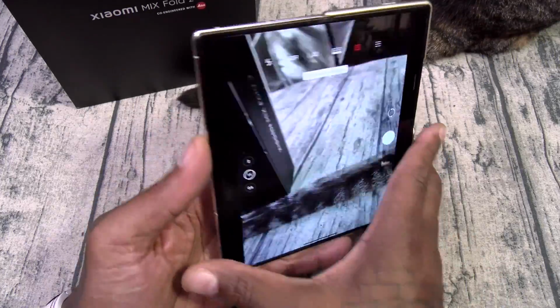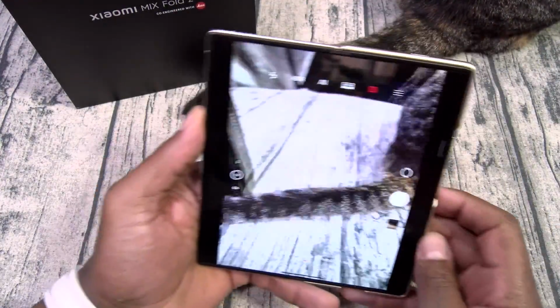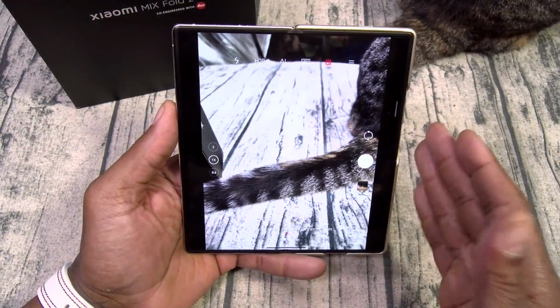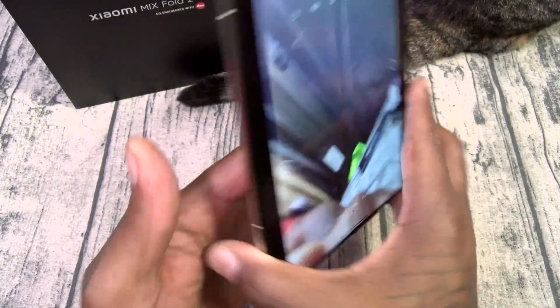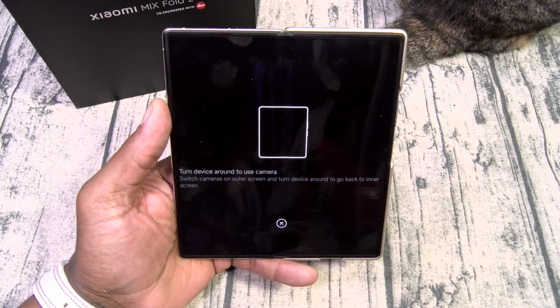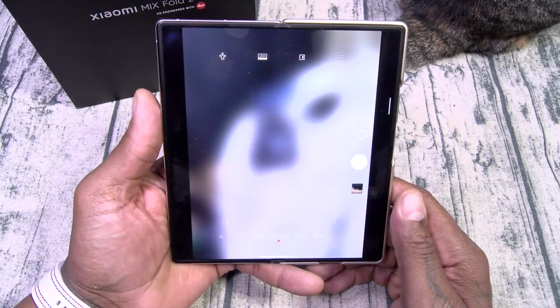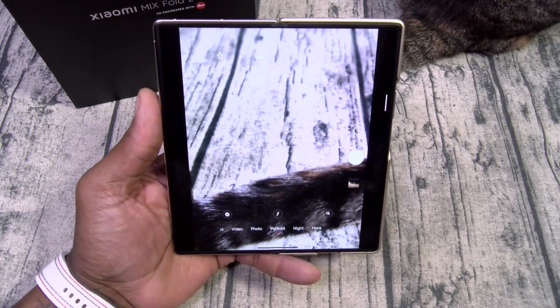Now, here's another little dope feature. Press that button, and now you got outer display preview. So this way, if you're shooting some photos or some videos and you want the person to see exactly what's going on, turn on your outer display. Now, the one downside is, if you want to flip the camera around, you got to turn the whole phone around. Okay? All right, so take a look at these test pictures and videos for yourself.